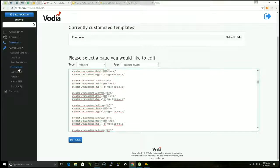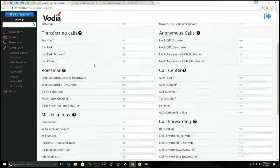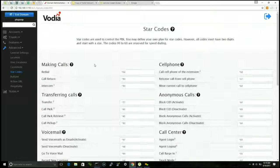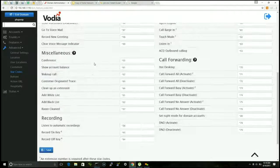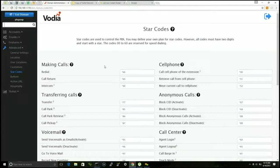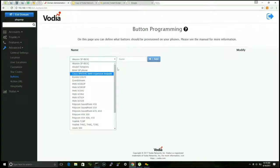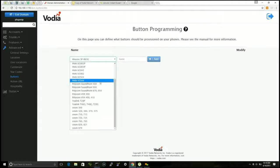So stop codes. See, everything is much bigger. It's much wider, so you can see the settings that we have compared to the old version where the fonts were a little bit too small. So we have buttons, lots of buttons.